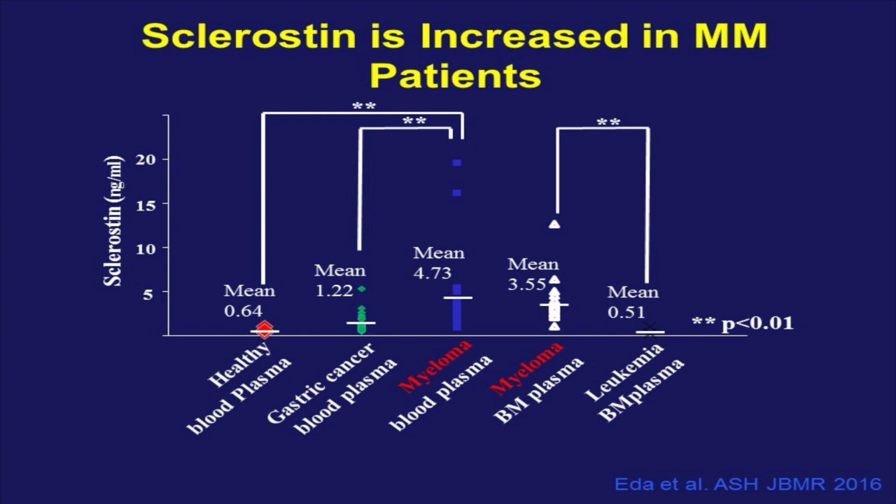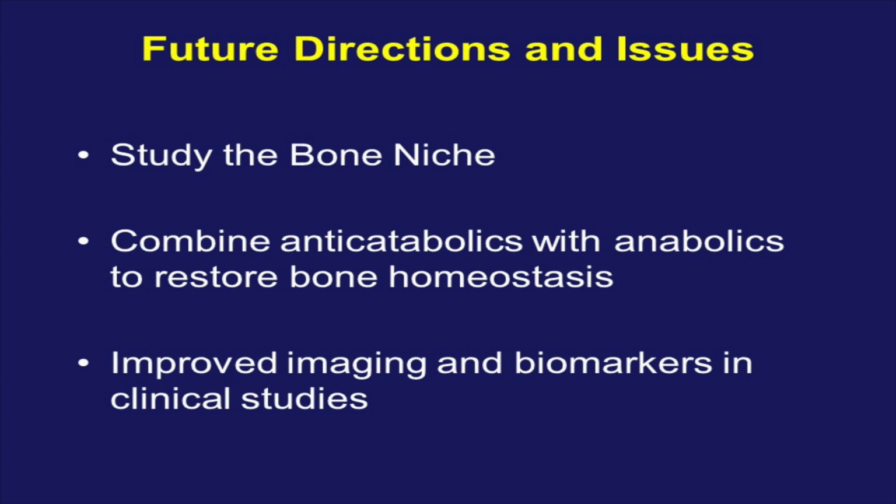And in the future, we would really like to study this bone niche and combine anti-catabolics, so combine drugs like denosumab and zoledronic acid with some of these other bone anabolic agents, so that the CAT scan which I showed you, which shows increase in osteolysis, if we can block that and if we can make that heal, hopefully we are going to have better control of our myeloma. And along the way, we'd obviously like to see better imaging and biomarker tools as well.